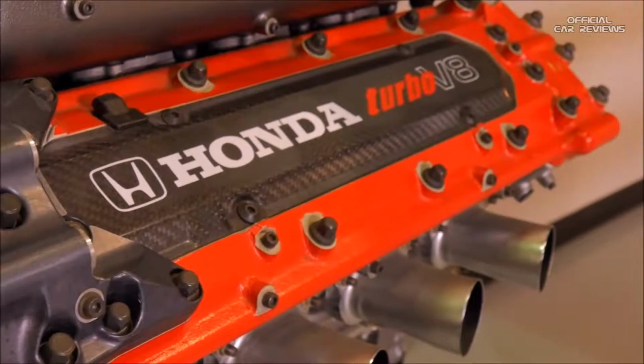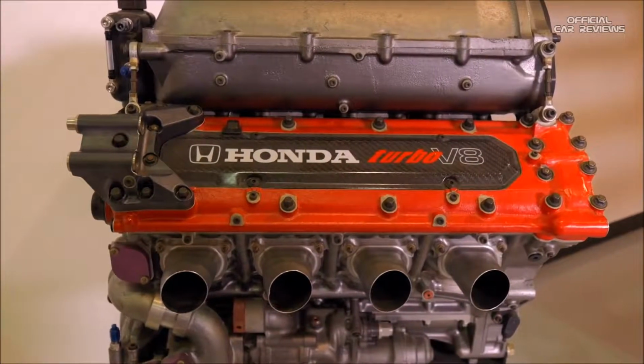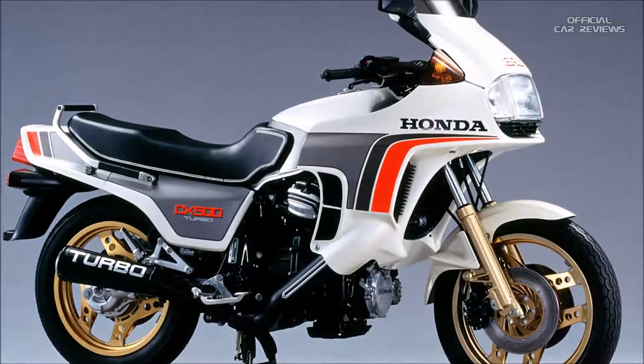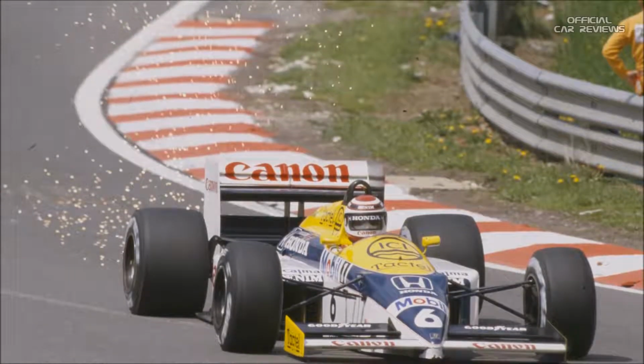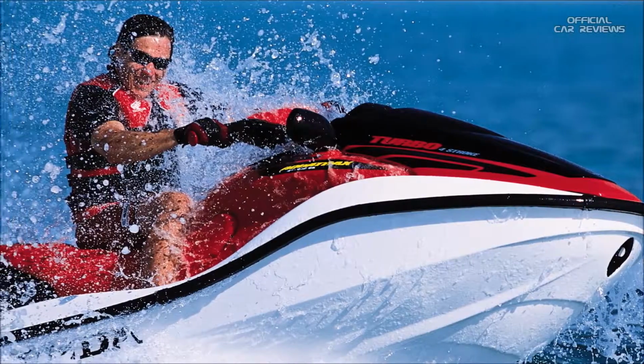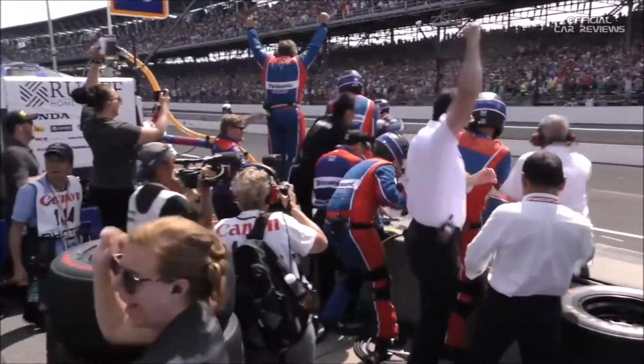Honda has a strong legacy of using turbochargers for performance. In the 80s, we had turbo bikes that put out 100 horsepower per half liter, and we also built 1,000 horsepower F1 cars with turbos. We even used turbos in our personal watercraft, and most recently to win the Indy 500.